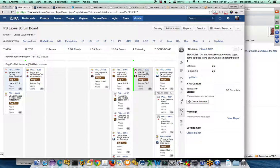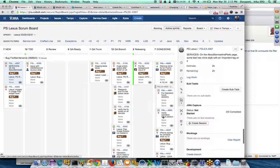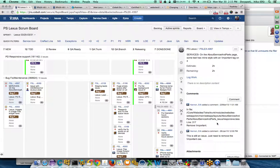Services. On the about service and paths page, some text has inline style with an important tag. Yeah, cool. That's mine. I think this story hasn't been assigned to anybody, and it is kind of a UI task, I guess, right? It is a UI task, and it was put just into this. Yeah, it needs to be grabbed, and there's a couple that need to be grabbed. So I think somebody from Pune can pick it up and start on it if they have time. I might grab these two. We'll see. I have some stuff that I'm going to be finishing up today, and then I won't have anything, so I might grab these.